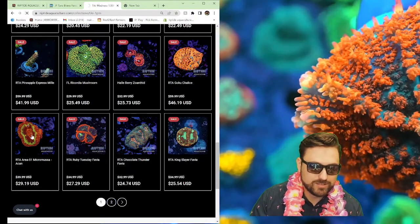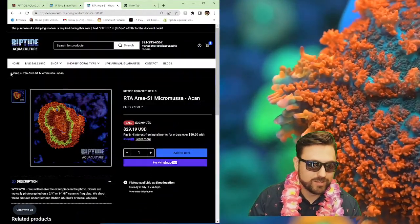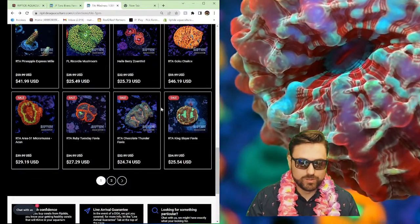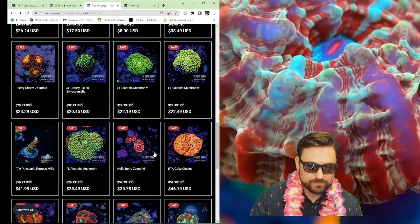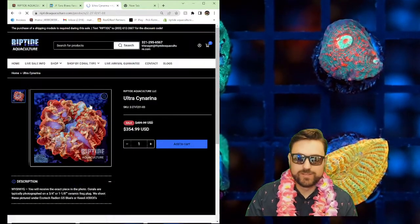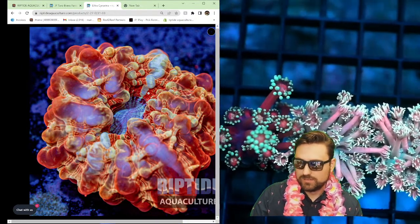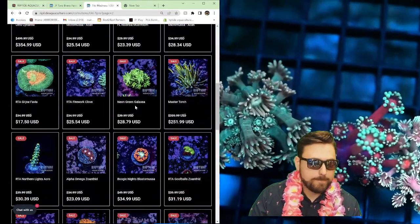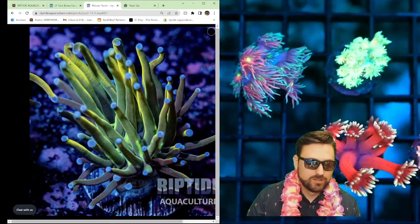There's a lot of good stuff. This thing right here is super sick. For $30, I don't know what people are waiting for. That thing is awesome. Let's see, we've got more, I'm sure. This thing is so sick, so nice. Also got this thing right here, this Master Torch. That thing is gorgeous.